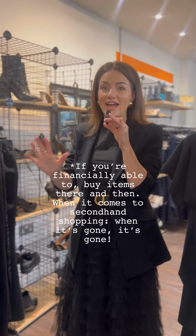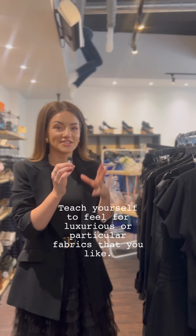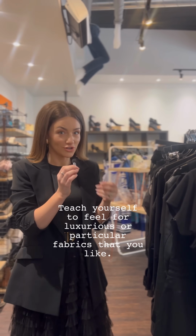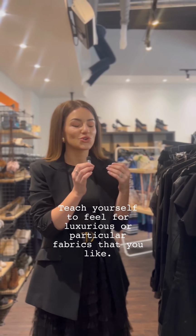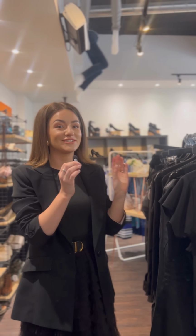If you see them in a charity shop, buy them then and there if you can, because the thing with secondhand shopping is once it's gone, it's gone. Back to the topic of natural materials. One of my favorites is leather. Leather on the first-hand market, you are talking into the hundreds, particularly for a good quality leather item. Again, really, really easy to find in rails of pieces of clothing.